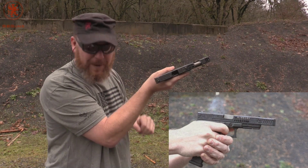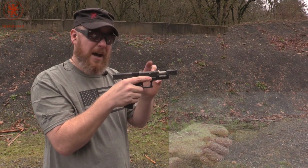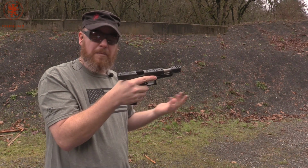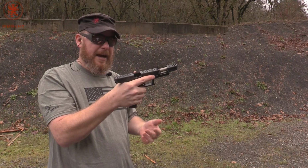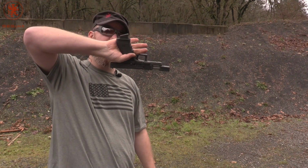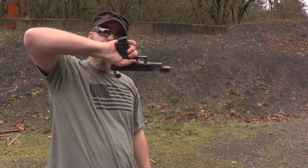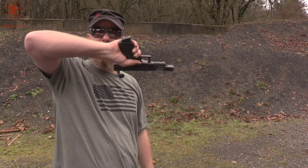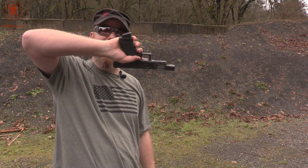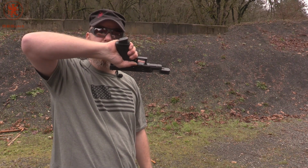You can see there the 5th round didn't quite eject. That's because this ammo was maybe a little too soft for running this compensator on there, or maybe I was a little limp in the wrist. On these Gen 3s, just like the Glock 19, my fingers don't quite line up with the finger grooves, which is really annoying. What ends up happening is I end up compressing and squeezing right on the high points of those grips, and it makes it quite uncomfortable to shoot.